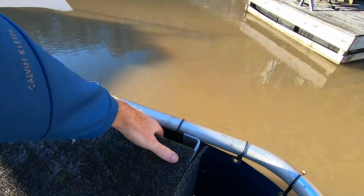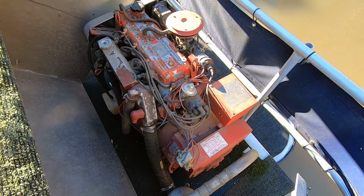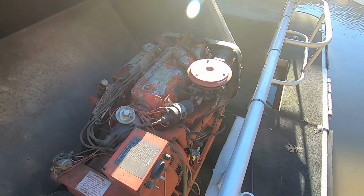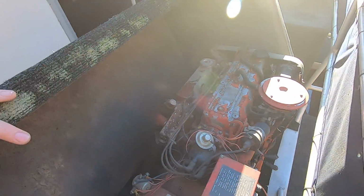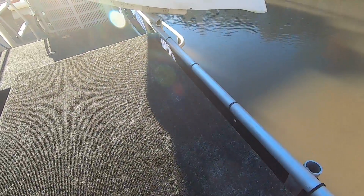And then underneath this cover is that 12.5 kW Westerbeke generator. This is a marine generator, and it's just mounted basically above deck because this is an outboard powered boat. There's no engine hatch back here. And then that's basically just a weather cover right there that's kind of sitting over top of it.